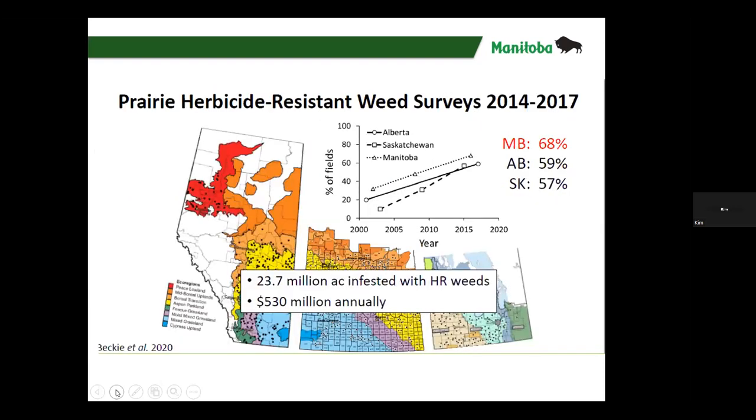So when we look at our prairie herbicide resistant weed surveys, these are surveys that we're trying to do on a regular basis now. We're doing them in the same format so that we can track the data over the years. There was a survey done in 2002, and then again in 2016, the abundance survey took place.